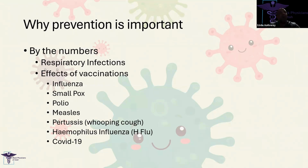And that's why I always recommend to individuals, go and get vaccinated. If you have reservations, talk to your pediatrician. Look into really good resources. I'll have some resources at the very end that you can go to look into the importance of these vaccinations and hopefully answer your questions.